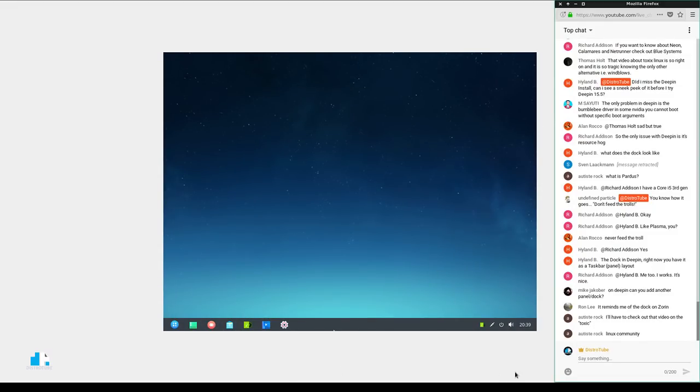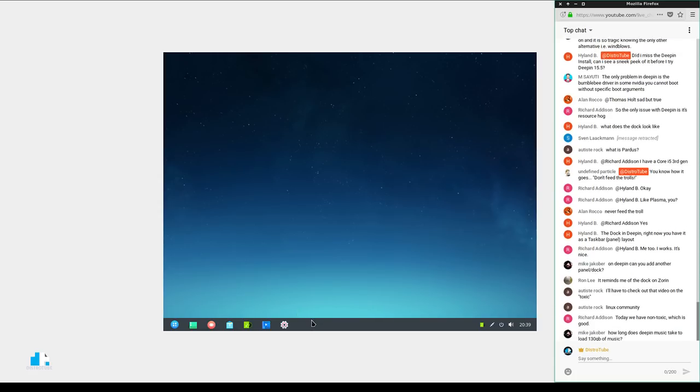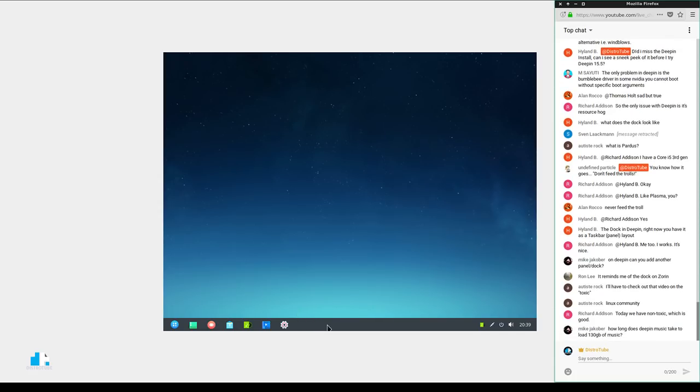Anyway, I think that's what you were asking, Highland, was about the dock in Deepin. Yeah, right now you have it as a taskbar. Yep. Yeah, I'm more of a traditional kind of guy. I like a standard panel, full length. I like it always shown, and I like having a taskbar where I can click on the panel and it minimizes and unminimizes windows.